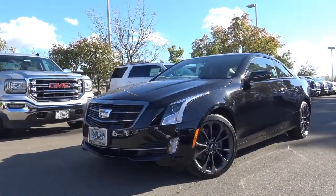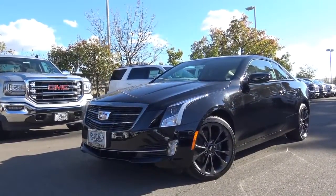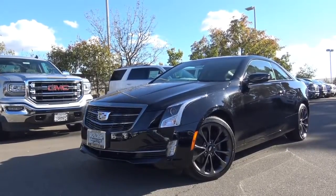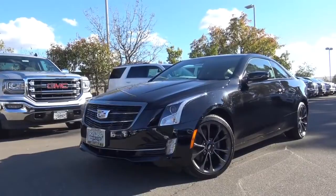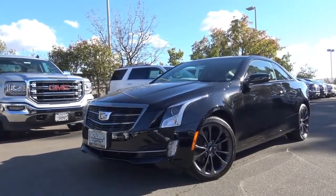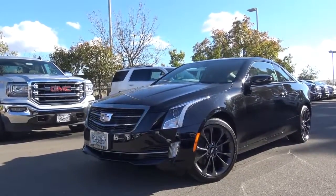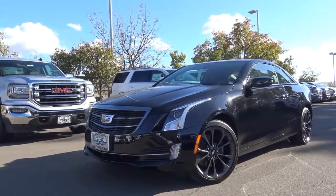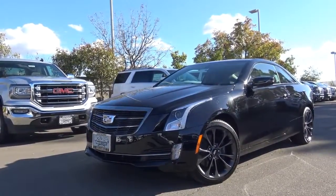Cadillac was never really a strong contender among sporty luxury coupes until they released a two-door version of their highly praised ATS sedan just a couple of years ago. Sporty driving dynamics, a well-built luxurious interior, and a strong V6 engine made the ATS sedan a pretty strong contender, so it's no surprise the coupe takes on many of those valuable traits.